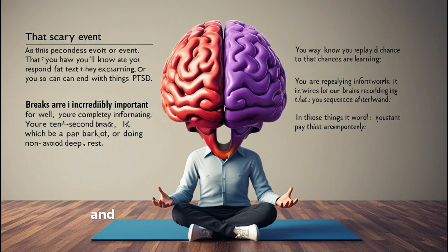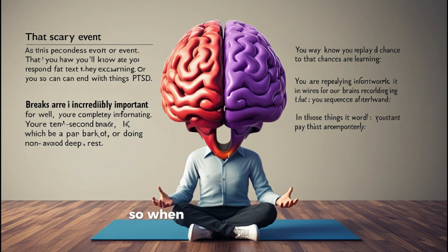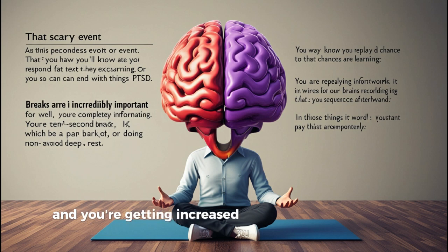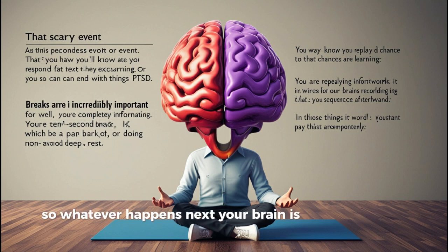Next, we have mistakes, and I know making mistakes is terrifying. It is really scary, but there's a biological reason behind that feeling of anxiety and stress you get. When you make a mistake, it serves a really important purpose. What happens is you're releasing neuromodulators like acetylcholine, and you're getting increased activity in your focused attention networks. And that increase in attention and that feeling of anxiety serves a really important purpose. It's basically saying to us, hey, you made a mistake, you need to change and do better and become more efficient. And it's opening up this window for neuroplasticity. So whatever happens next, your brain is ready to take in.